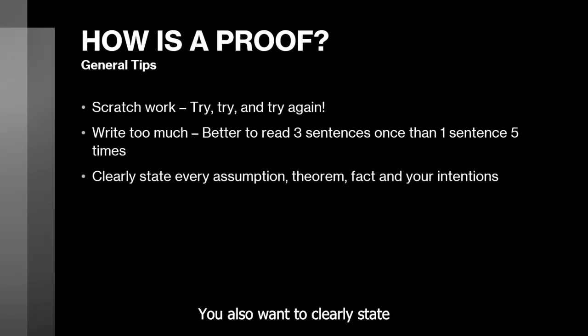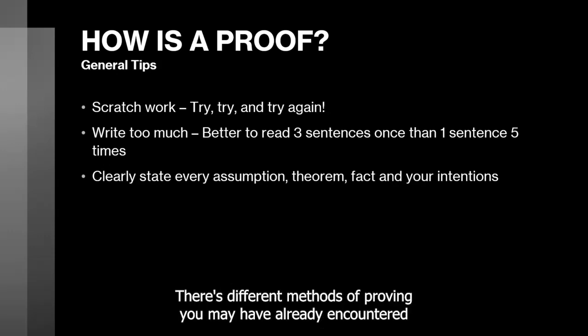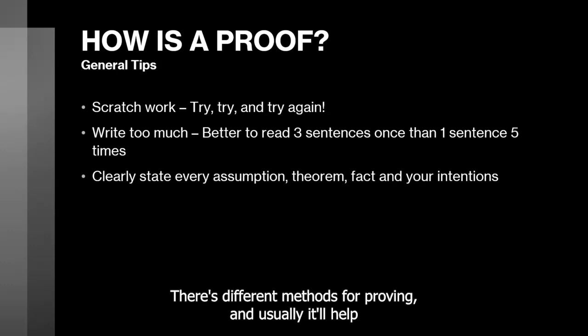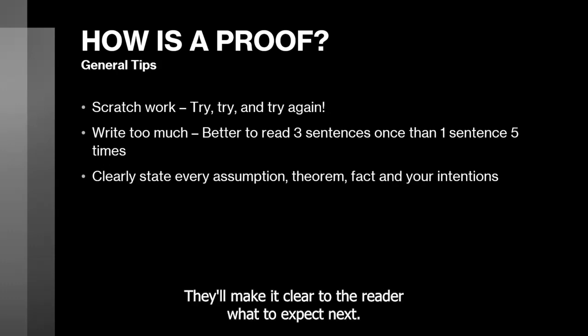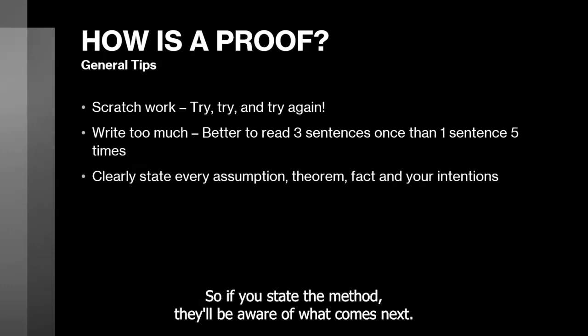You also want to clearly state your assumptions, your theorems, your facts, even your intentions. There's different methods of proving. You may have already encountered direct proofs, contrapositives, induction. Usually it'll help if you just state what method you're using, right? That'll make it clear to the reader what to expect next. There's certain rules to the different methods, so if you state the method, they'll be aware of what comes next.